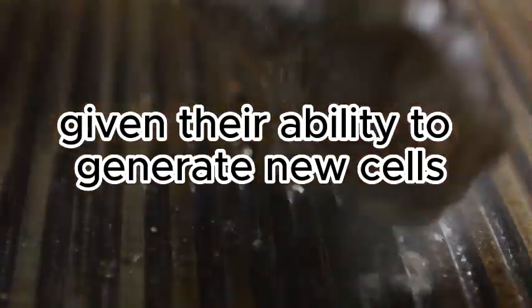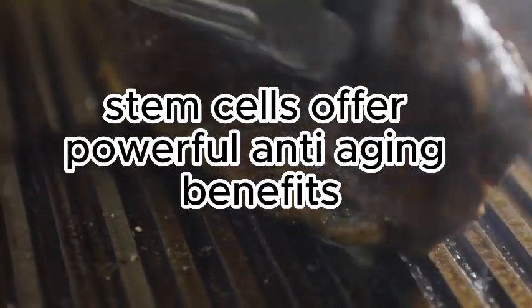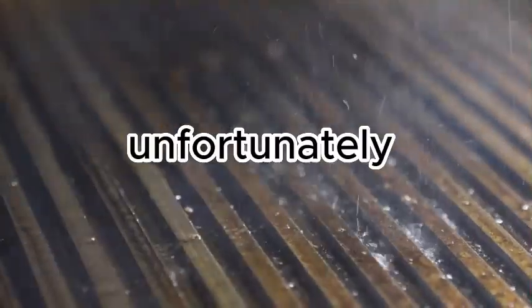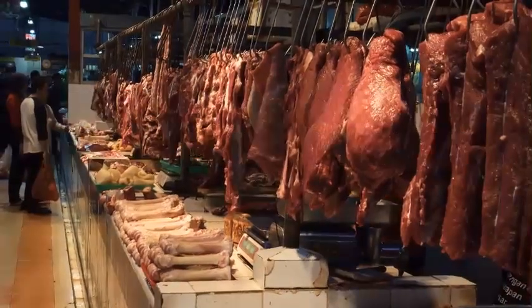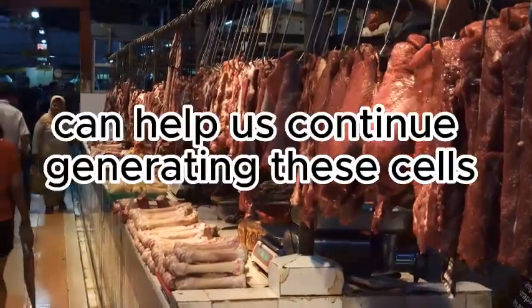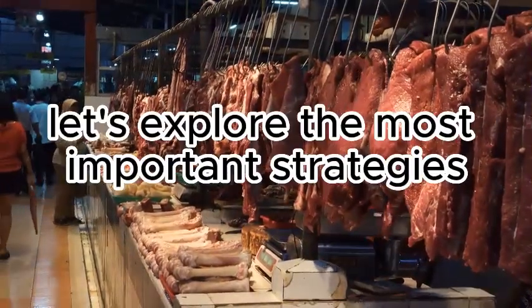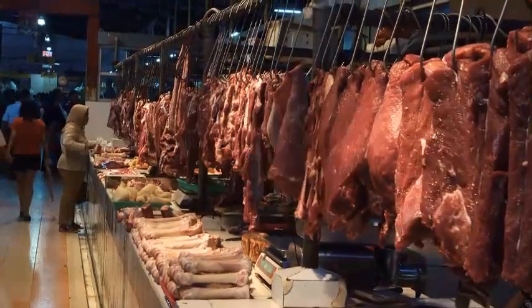Boosting stem cells naturally. Given their ability to generate new cells and tissues in the body, stem cells offer powerful anti-aging benefits. Unfortunately, the natural production of stem cells diminishes as we age. However, certain lifestyle habits, dietary choices, and substances can help us continue generating these cells. Let's explore the most important strategies to increase stem cells naturally.